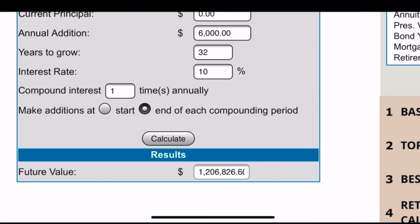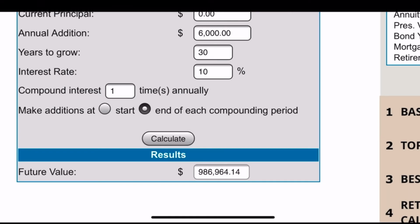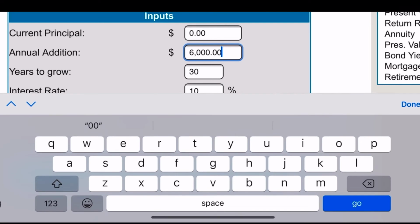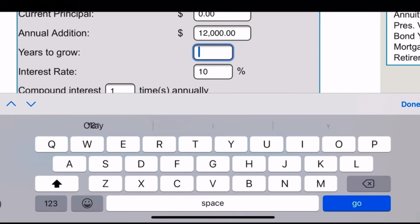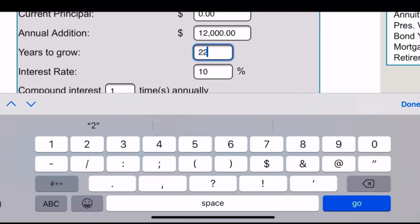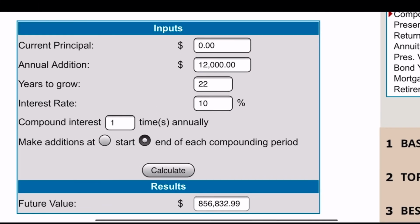So I'm just trying to show you that the more you contribute, the faster you can reach $1 million. 12,000 a year, that's $1,000 every month into the stock market. In 25 years, 1.25 million. 22 years, 1.1. Sorry, 856,000. So see, the more you contribute, the faster you can get to $1 million. And I just wanted to show you visually what that looks like. So you can start off with however much you have.